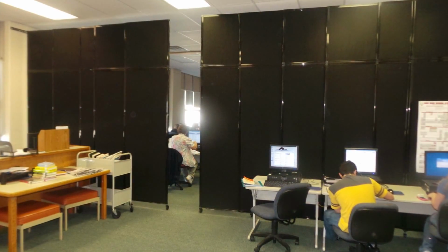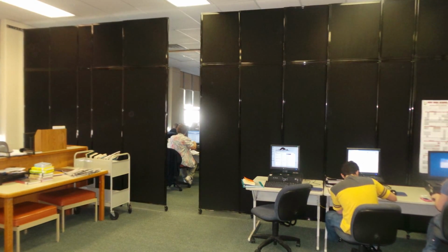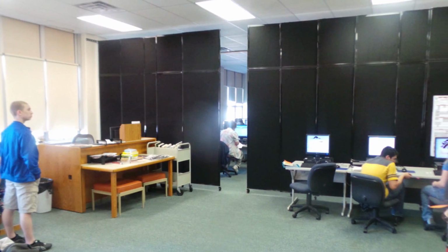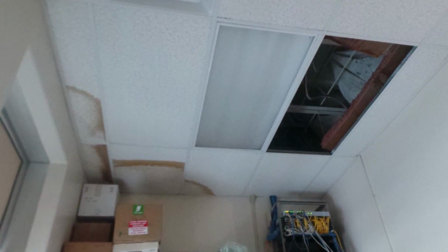Well, currently in the library, one of the things I can say is we work pretty hard to try to make the best of our situation. So in the library, we have a lab going on. We don't want to close the library, so we have a temporary wall we put in to try to give as much technology access to the kids as we can. However, we're functioning in a century-old building, and there's just a lot.